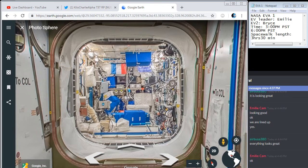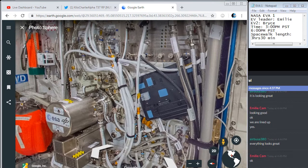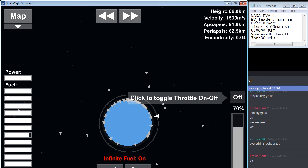And performing final push. 3, 2, 1. Okay. According to my camera, we have successful placement around the port. Alright. Kyle, did you hear that? We have successful initial placement of the port. Roger.